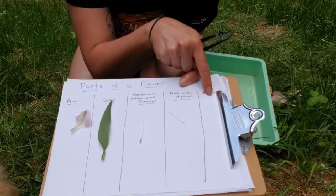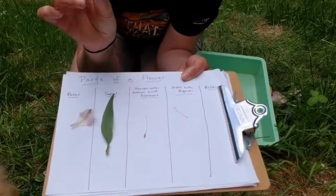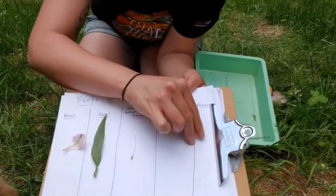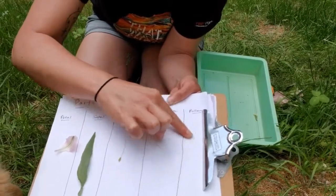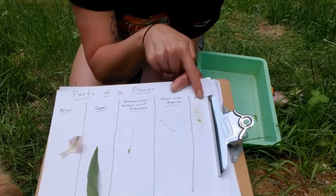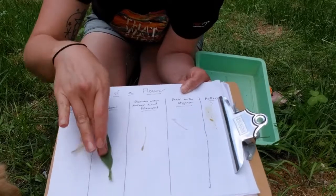Now our last category is pollen, so we are actually going to take one of our stamens, and this part of the top, just use your finger to rub it into your paper, and you'll have your pollen right there, your nice yellow pollen.